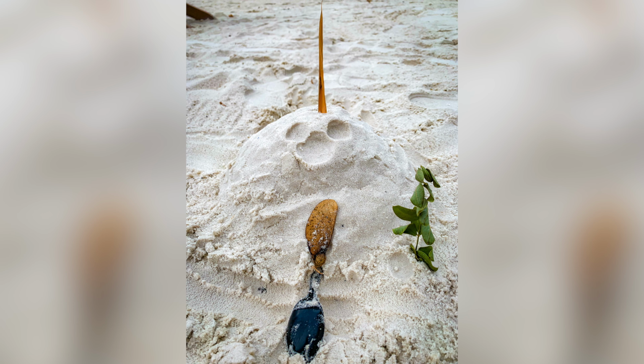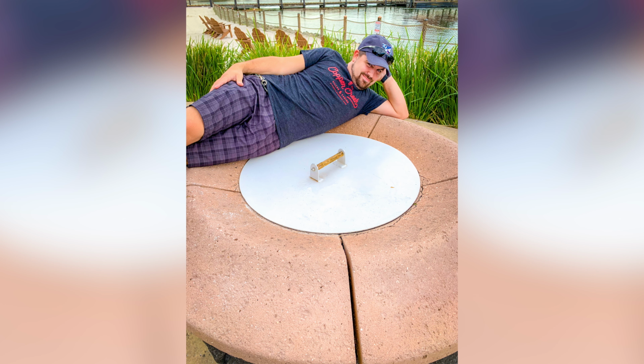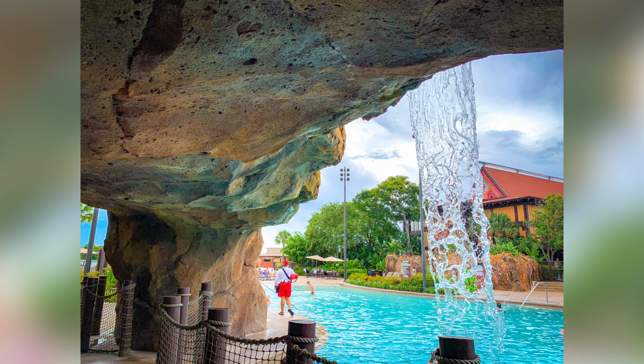We then went to the campfire pit, which is right near the sand here, and Robert posed on that, which was amazing. And the next clue said underneath the waterfall at the pool. So we headed over there. It didn't say what to take a picture with, it just said to take a picture underneath of it. So we took a pretty one, and then we took this one.